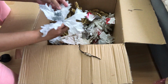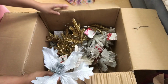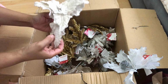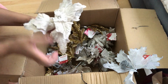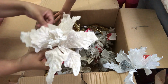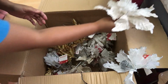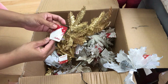That's the flower. Closer, that's the flower. One of the flowers, and it has this clip, so it's easy for you to clip. And this one. So it does look good. I'm gonna put glitters on this, it's gonna look lovely. This one, my Christmas. Another one is this.